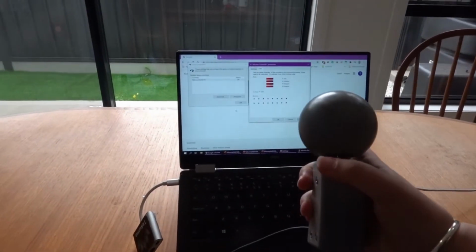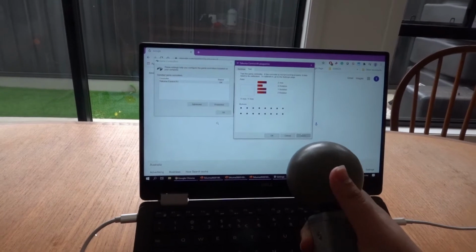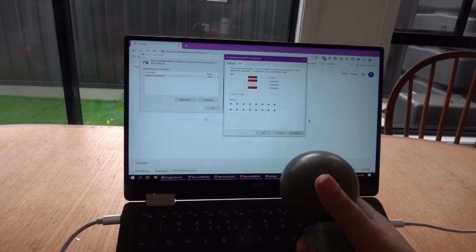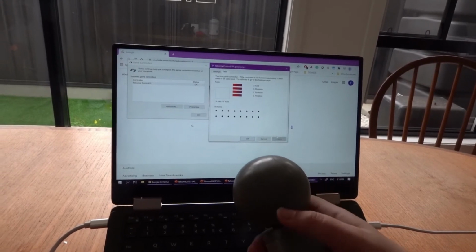Here's the control orb in another iteration. Ambidextrous and one-handed, I can control all 6 axes of the control orb with just 2 fingers again.